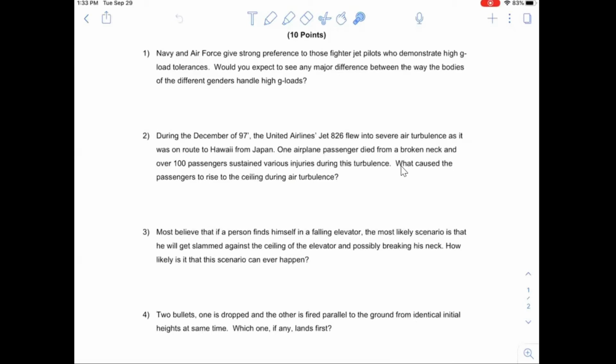All right, clearly, what's happening here? The airplane is falling faster than the passengers inside. Passengers inside are falling under the influence of gravity and gravity only. The airplane is not falling under the influence of gravity. It's falling because it's being pushed on by the forces generated within air turbulence, and it's being pushed on at an acceleration greater than the acceleration of gravity.